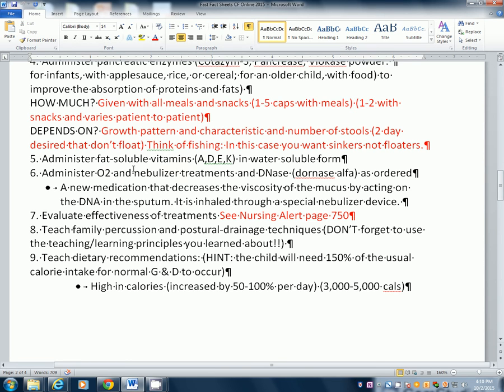Administer fat soluble vitamins A, D, E, and K, and you're going to give those in their water soluble forms so they absorb them. And usually they take those about twice a day. Administer oxygen and nebulizer treatments. One of the newer meds is DNase, and that's a med that decreases the viscosity of mucus by acting on the DNA in sputum, so it makes it a little thinner. It's inhaled through a special nebulizer device, and some of the side effects of that are voice alterations and laryngitis.